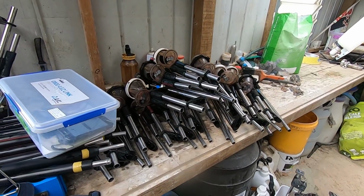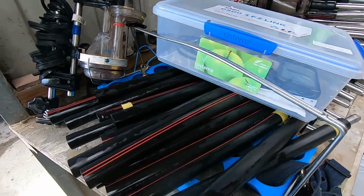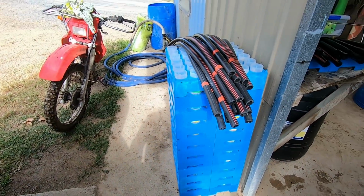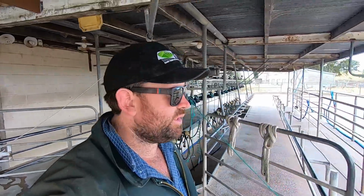Everything's done now, it's all sitting on the bench for them. The meters, pipes, reader, and then all the test flasks are out here. Well, all the gear's been picked up and taken to the next job, I guess.